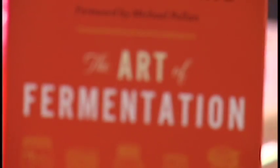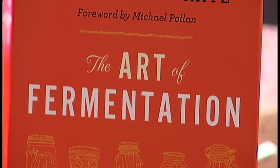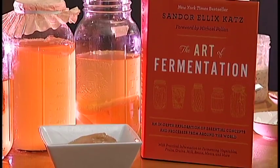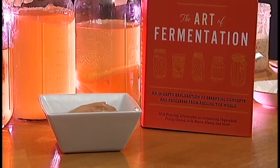we have human cells. Kelly says it's crucial our body gets the good kind of bacteria, and you can get a lot of it from fermented foods. Fermented foods help improve digestion, increase nutritional content of food, and preserve food.